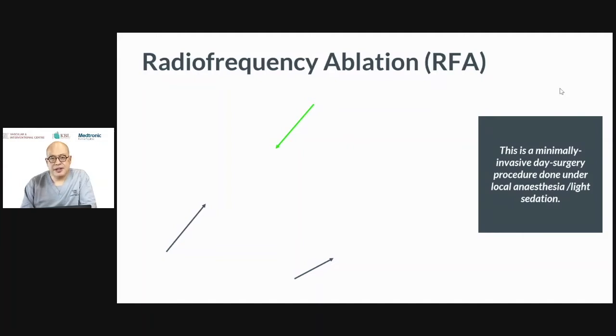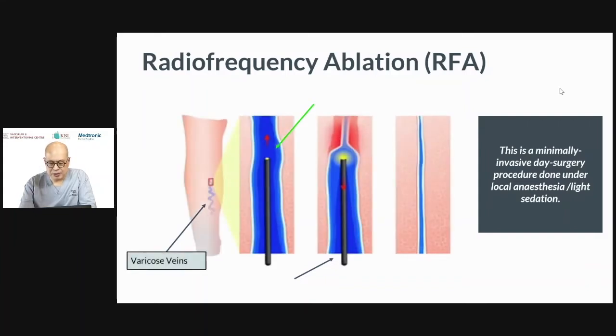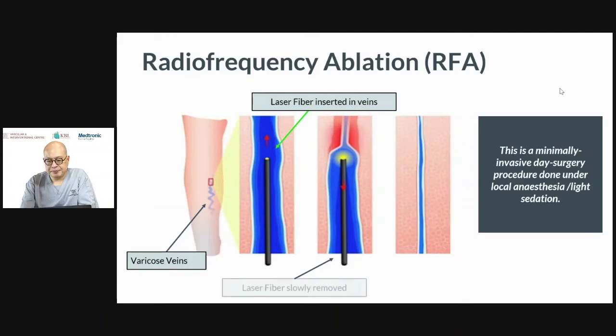This is a minimally invasive day surgery procedure, and we do it under local anesthesia with a really, really light sedation. In this case, what we do is we make a tiny puncture in the vein that is affected, or the varicose veins, and we put up a probe, a small tube, and at the tip there is a heater probe. And we basically close that vein because it's backflowing down. We prevent the backflow by closing the vein using the heater probe. Once that's done, we remove the probe, and that's done usually very quickly in under an hour, and the vein remains permanently closed.